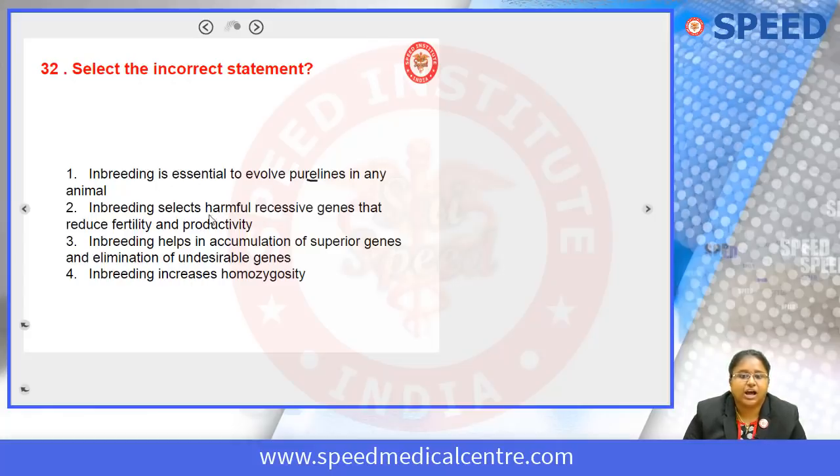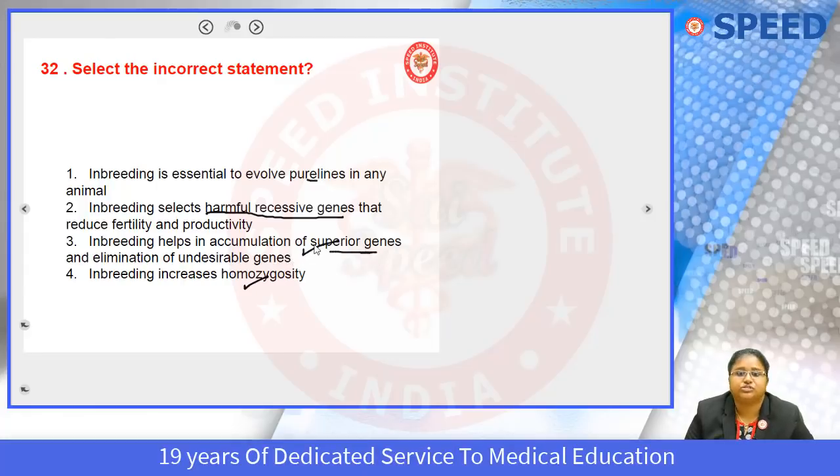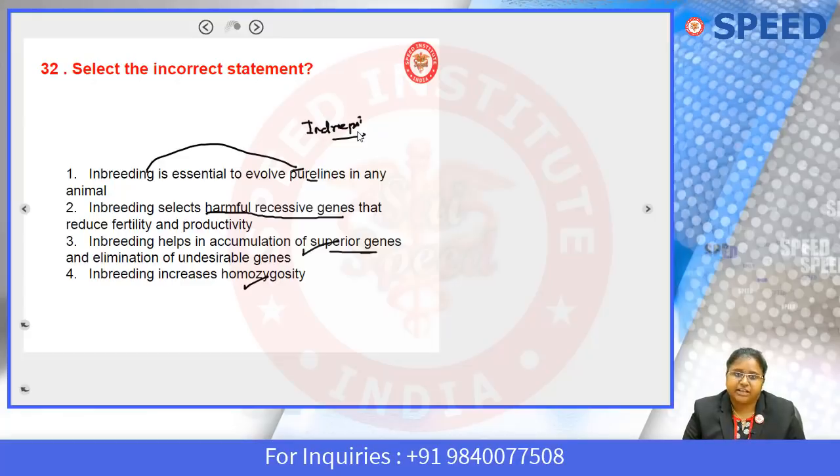Inbreeding does not select the harmful recessive genes. Homozygosity increases, and the accumulation of superior genes is also correct. Inbreeding is nothing but pure breeding, and once you go on to the 4th to 6th generation, there will be a probability of inbreeding depression, and that too can be eliminated by outcrossing. So this will be the incorrect one.